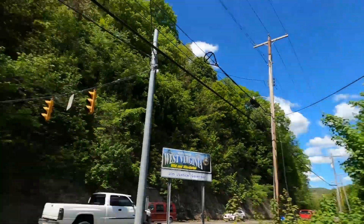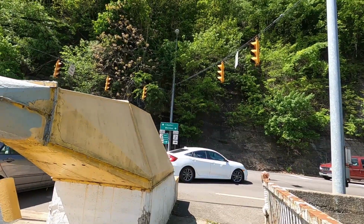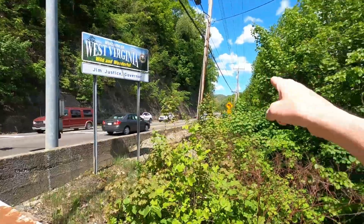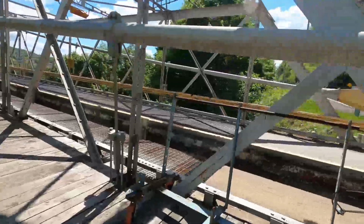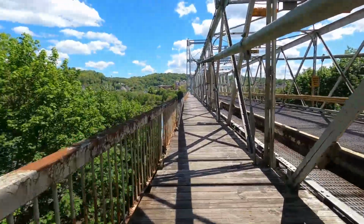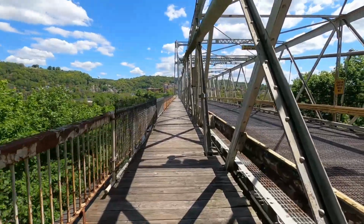I actually come down here for work every now and again, and there's always landslides down this mountain. This road was shut down. It gets shut down all the time, and they have to clear it. But yeah, you go Newell that way, and Chester, West Virginia is that way. So we just walked the bridge from Ohio to West Virginia.